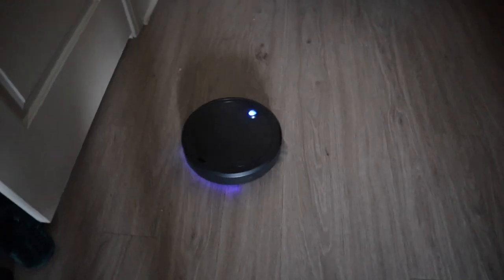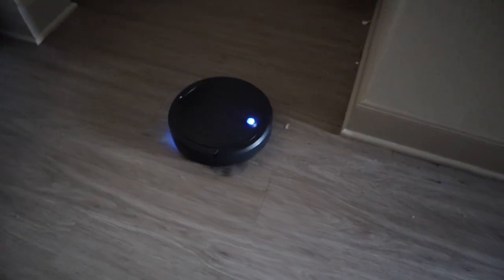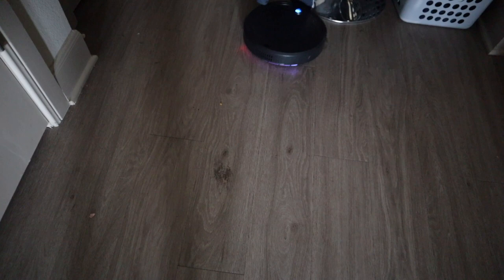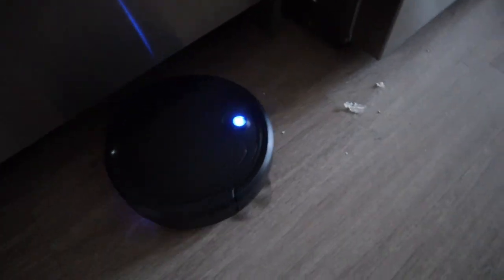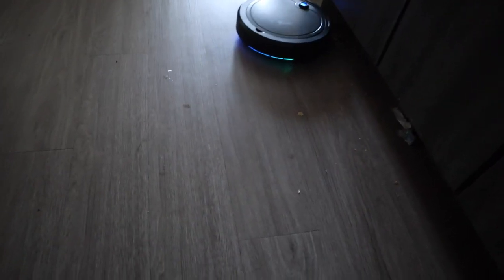Oh, that's cool. It detects if it hits something. That's cool. Going in the same circle. It picked that up. Okay. Let's see. All right. Oh.